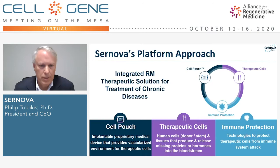for the therapeutic cells. Our therapeutic cells, we start off with human donor cells for our clinical programs because we want to be able to see how the real cells in your body work in our device. And then we also have stem cell derived programs to provide an unlimited supply of cells. And these cells release missing proteins or hormones into the bloodstream appropriately.